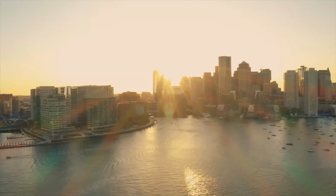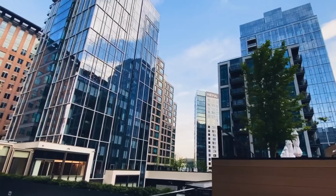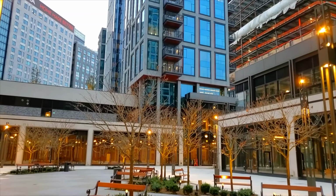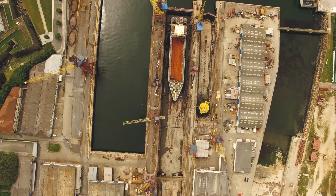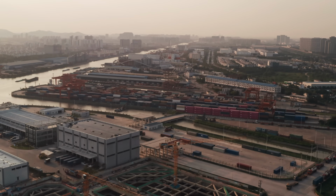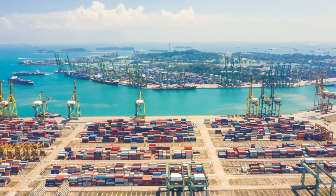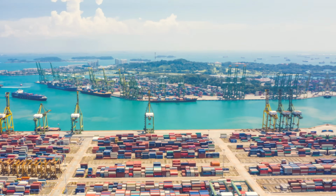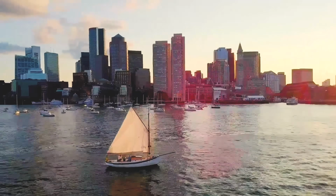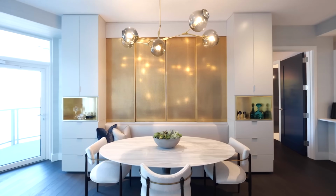This is the Seaport. It is Boston's newest neighborhood that developers basically built from scratch. Now, when you think of a seaport, you might be imagining an old shipyard, maybe some boats, warehouses, or some crazy-looking industrial site stacked with shipping containers. In most cases, you're right, but in Boston, the Seaport is the newest, coolest, ultra-modern, and ultra-expensive neighborhood in town.